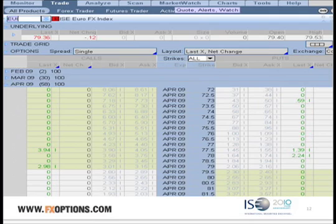You see they've got the March, and then they've got a May, and from March to May, there's too much time premium involved. I think it's kind of neat that a lot of the ISE's products are multi-month listings. That's kind of an important feature when you are trading.